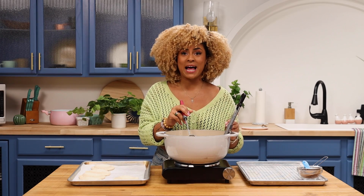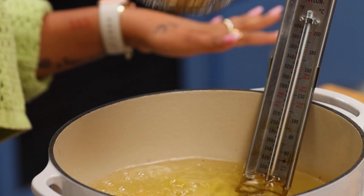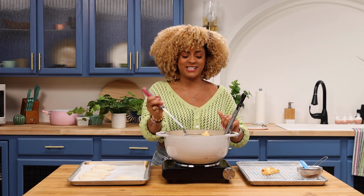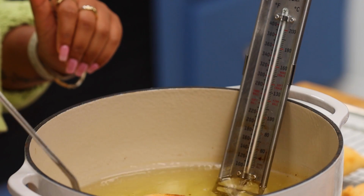So now our empanadas are ready. They are perfectly crispy and nice and golden brown. I'm gonna take them out and I'm gonna let them rest on the side. Oh my goodness, I don't know if I can wait. These look so delicious. These empanadas are gorgeous. They have this beautiful golden brown color. They're gonna be so sweet and savory.